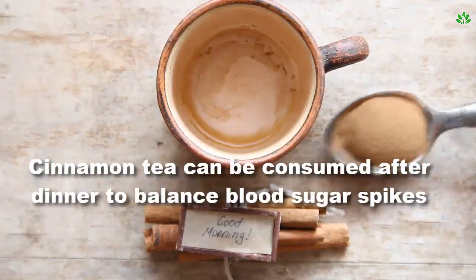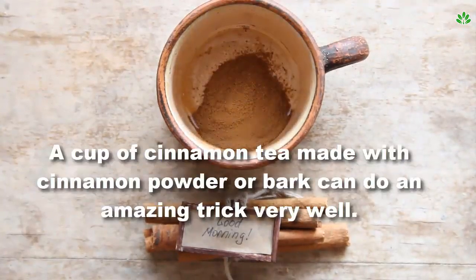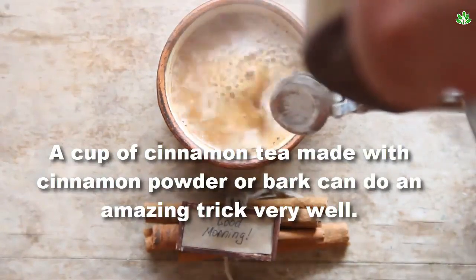Cinnamon tea can be consumed after dinner to balance blood sugar spikes. A cup of cinnamon tea made with cinnamon powder or bark can do an amazing trick very well.